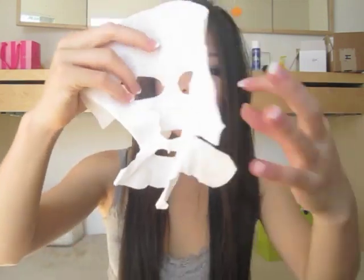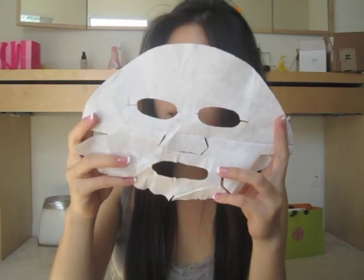It didn't really smell like melon to me. To me, it kind of smelled a little bit like a gardenia flower. This is what it looks like. I dried one out so you guys can see after I used it. So yes, if you guys are familiar with the My Beauty Diary mask, it's definitely shaped a little bit different. This mask actually fits my face a lot better.